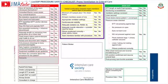At this point, the team has ensured that there are a minimum of 5 people, ventilator settings are appropriate and FiO2 is set at 100%, and the patient is cardiovascularly stable.